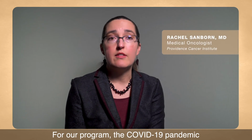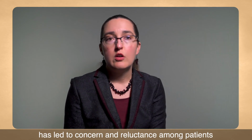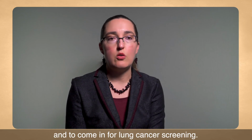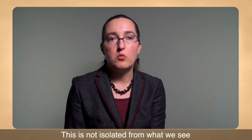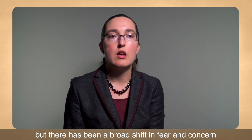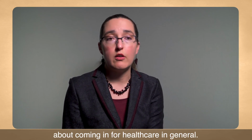For our program, the COVID-19 pandemic has led to concern and reluctance among patients to come in for screening imaging and to come in for lung cancer screening. This is not isolated to simply lung cancer screening, but there has been a broad shift in fear and concern about coming in for healthcare in general.